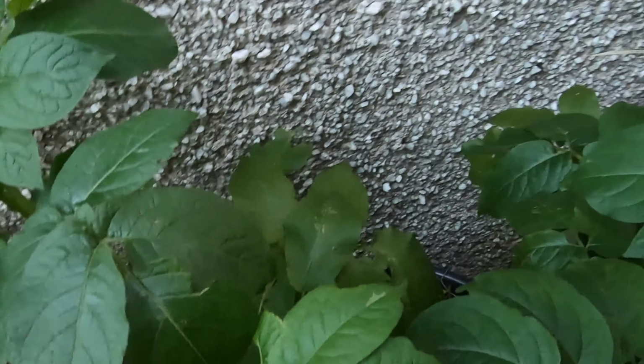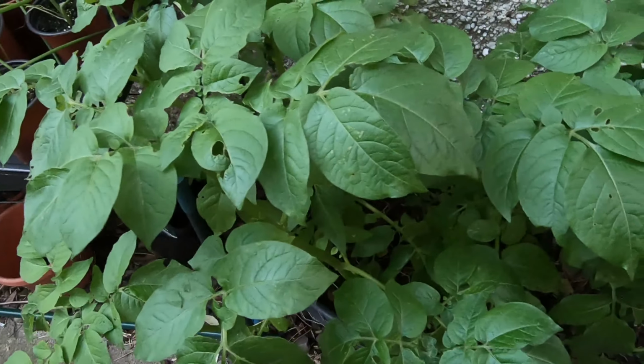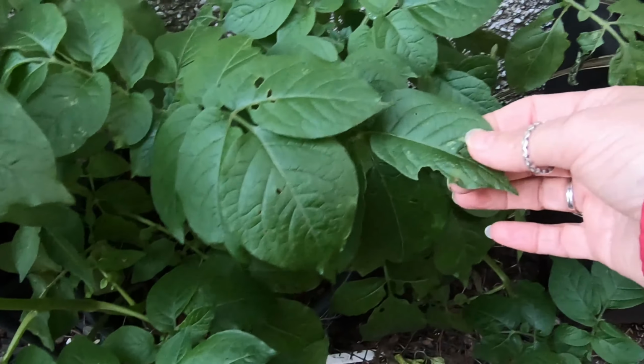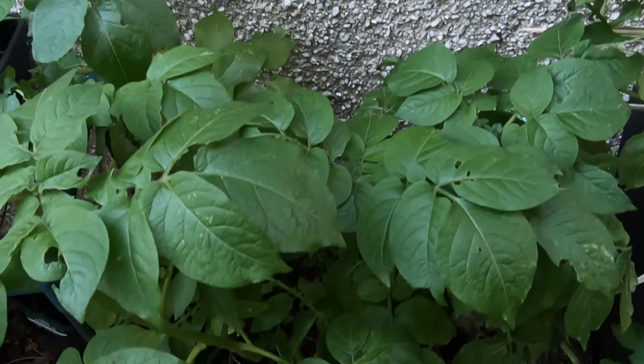And here's another pot of, is this Charlotte as well? No, this is Maris Peer. And again, looking not bad. A couple of little bits eaten, but nothing like the others. So yeah, I'm happy with these.